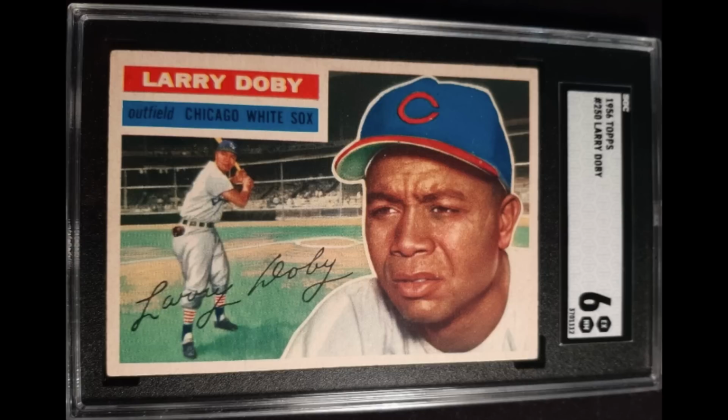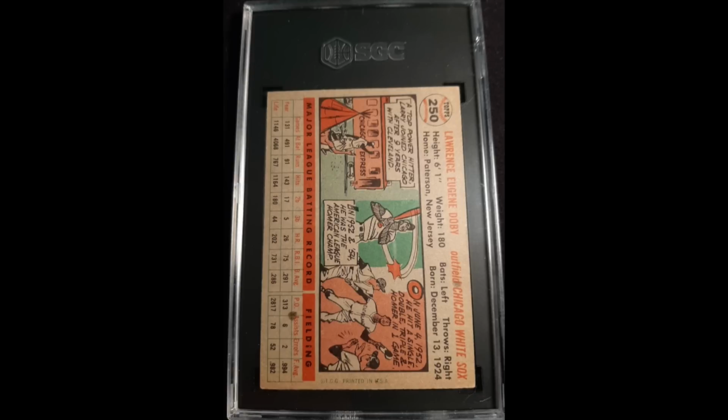Next one was sent in by JD, who wrote, I think Larry Doby is a great example of a historical figure and great baseball player who is way more affordable. As we all know, Jackie Robinson was the first player to break the color barrier. This past Jackie Robinson Day, I wanted to educate myself on some of the other first black players, and I learned more about Larry Doby, who was the second black baseball player in the major leagues. Doby signed with the Cleveland Indians in 1947, just months after Jackie Robinson signed with the Dodgers. He was no slouch at the plate, being a 9-time All-Star, 2-time World Series winner, ultimately leading to a Hall of Fame induction into Cooperstown.